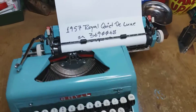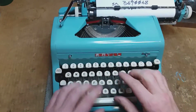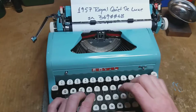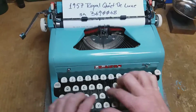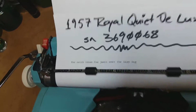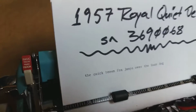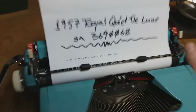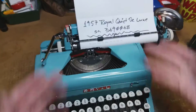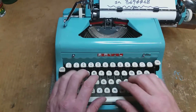On the blue setting, because it is actually a blue setting, and we have a blue ribbon in there, so it's on the blue setting. The quick brown fox jumps over the lazy dog. That is some nice print. Very, very crisp. Super accurate with that new platen in there too. And nice and quiet. Lives up to its name, it's quiet, it's deluxe. It's a quiet deluxe. It's on the red setting.